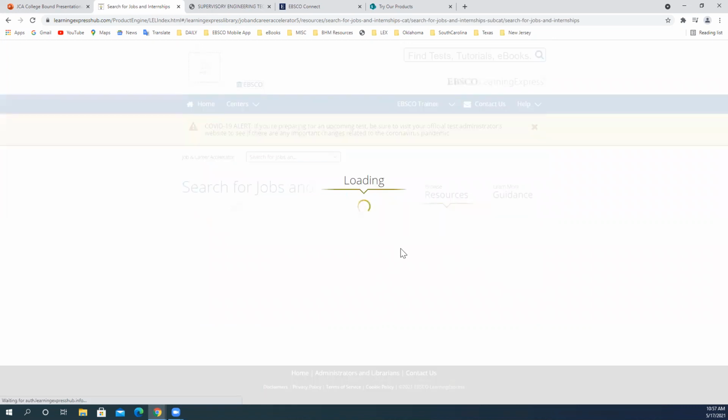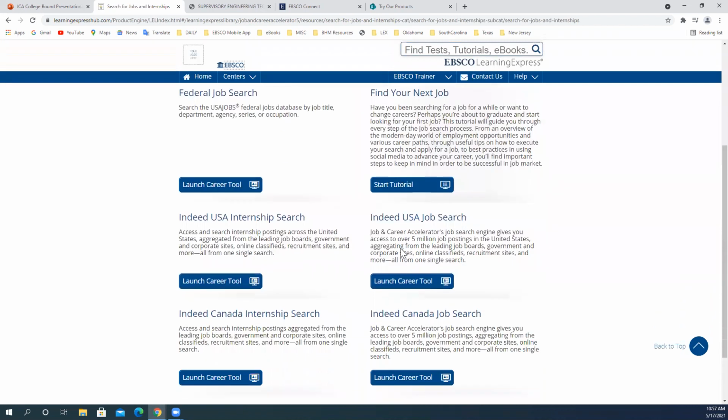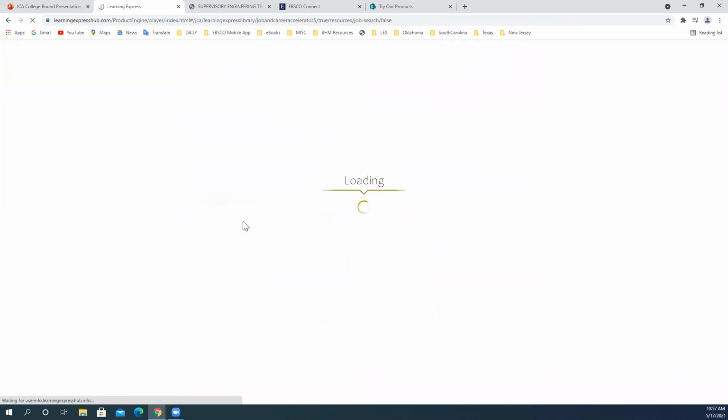And you'll notice here that we have access not just to job search, but we have access to internship searching within the United States with the Indeed website, as well as Indeed Canada internship searching as well. So you can search for internships in the United States as well as in Canada. And if I click the Launch Career tool under the USA internship search here, I'll go ahead and click Launch Career tool.